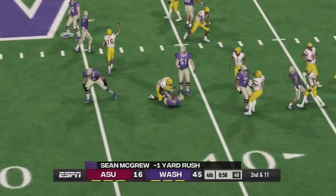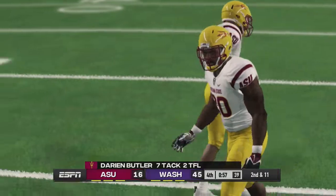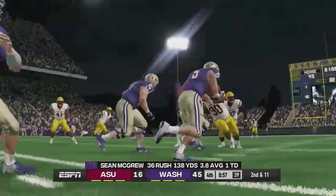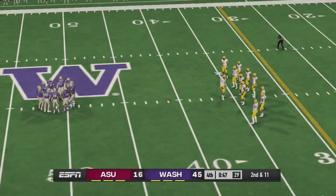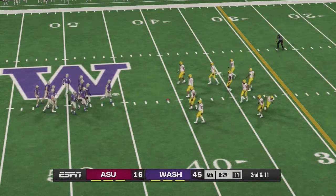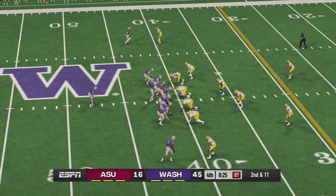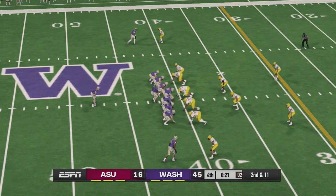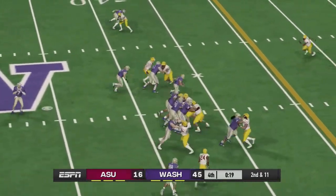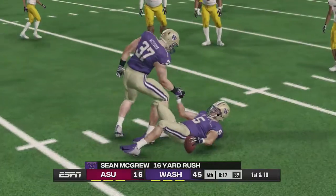And they'll bring him down behind the line. That is a loss of 1 yard. That'll bring up second and 11. Two ties. From the 41-yard line, second down. Right corner. He's at the 30, gets out to around the 25.